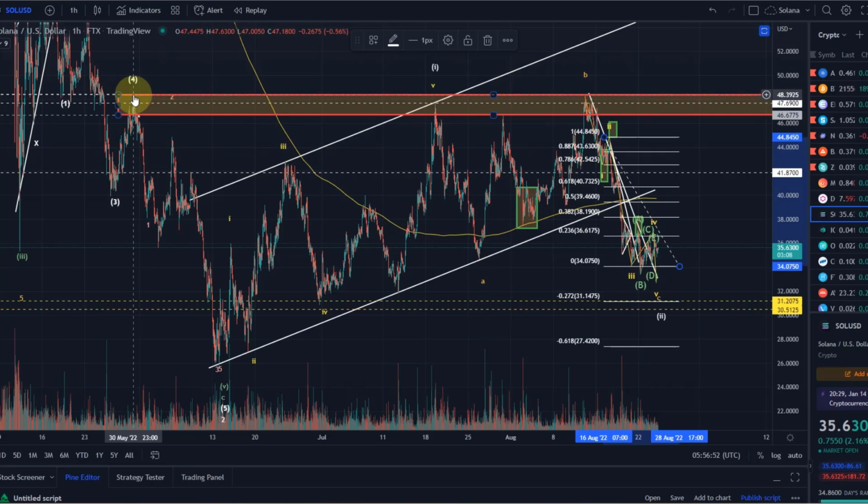Unfortunately, Solana never managed to break above that 48.40 level. You see how relevant that level was. We tried it a few times, we failed. And I've been talking about this level basically since the beginning because it's the previous wave 4 high. Only if you move above that level, a more bullish condition would have been fulfilled and we would have invalidated a lot of the bearish patterns that are still possible here.